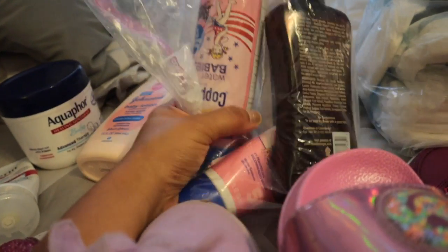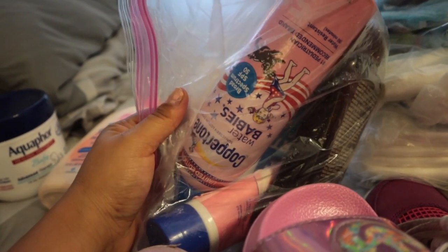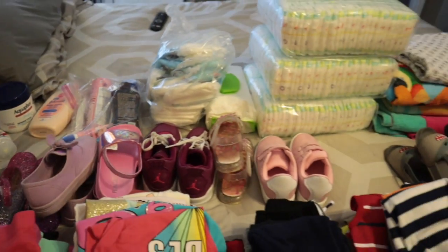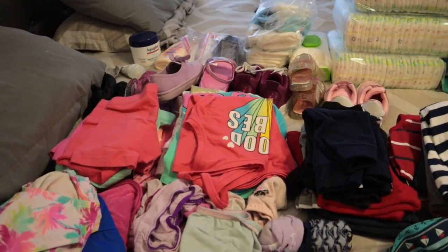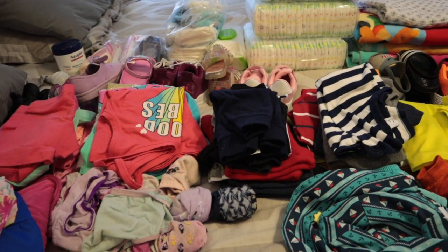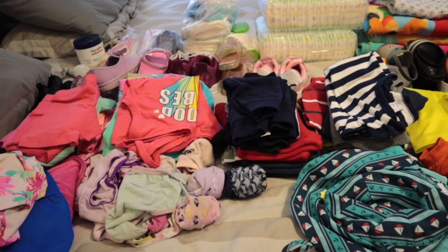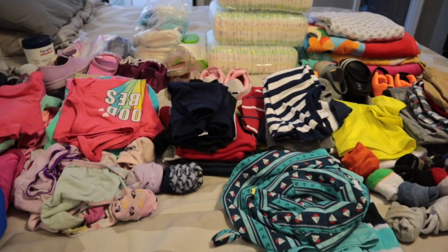And in here I have all their sunscreens. I have the water one, the spray one, and I have the lotion one. And back here is another lotion one, and this one's for me, the tanning one. So this is all their stuff, you guys. So I'm gonna show you guys the way I pack in their suitcase. I'm only taking 1 suitcase for all 3 kids, because it's not really that much, and it's gonna fit. Trust me, it's gonna fit. So this is for them. So I'm gonna show you guys the way I pack.